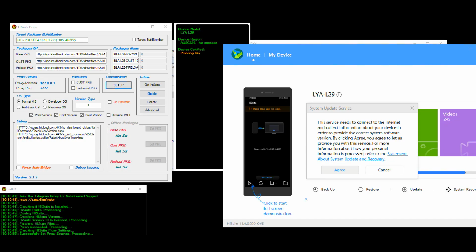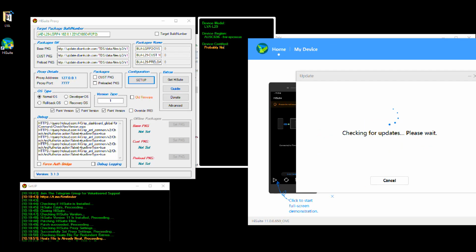And then basically in HiSuite, you need to click update, and you'll get a message saying this service needs to connect to the internet and collect information about your device. By clicking agree, you'll let us provide you with this service, blah, blah, blah. Just click agree. And it will say checking for updates, please wait. And when that happens, you'll see some stuff starts happening with HiSuite Proxy. Don't worry, it's all automatic. You don't need to interact or do anything with it. It's just intercepting the update request, and it's going to give you the best software.